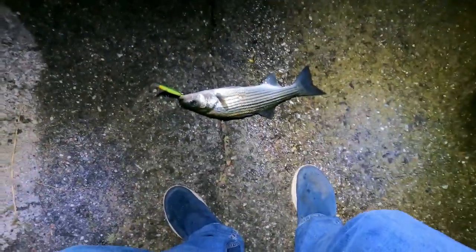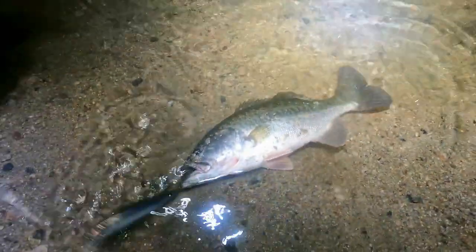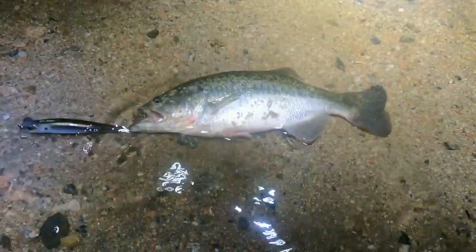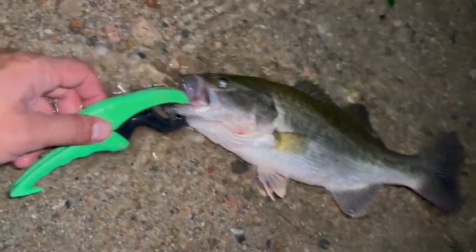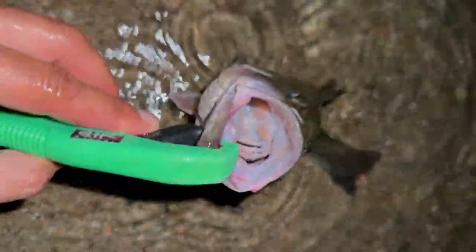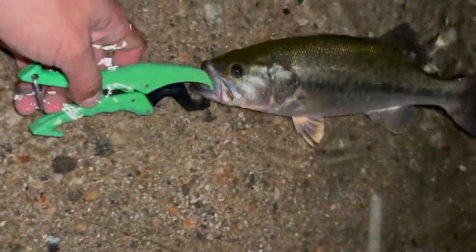Nice little stripe. Ooh, it's a largie, you guys. Ooh. Keep them in. It's a small little largie. What do you guys think? It's a nice one. Should I measure them? This is a 1.36. Nice little pattern. Hungry little. I don't know if it's a female or male, but.